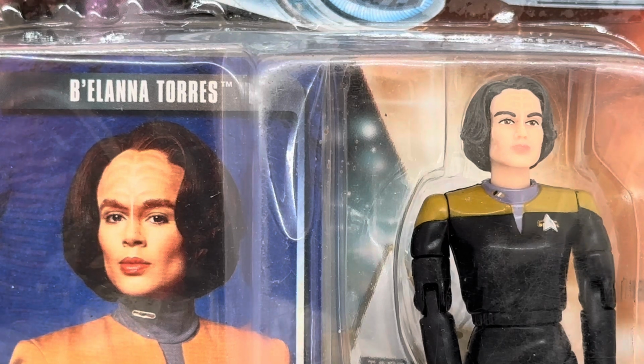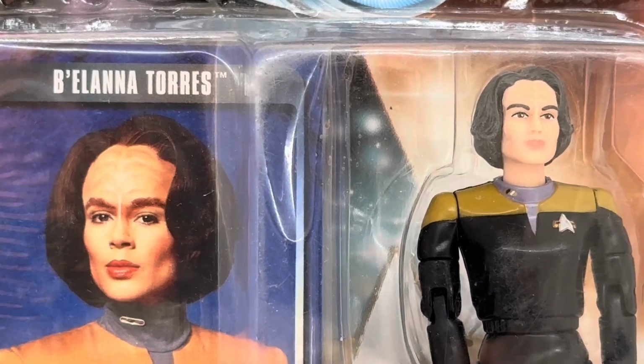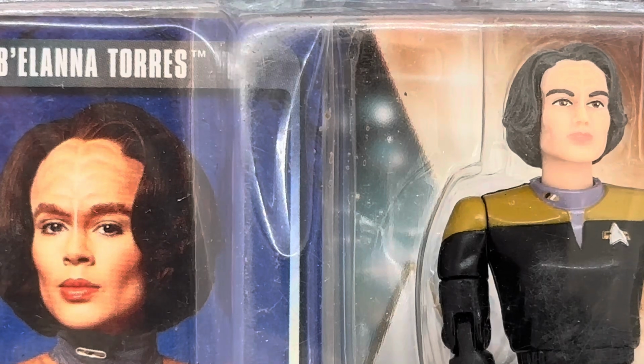The ridges on the forehead are there. Her eyebrows and eyes are spot on. Her lips are, maybe her cheeks are not quite defined enough, but her nose is pretty much there. It's very, very good sculpting of the facial features of Roxanne Dawson, obviously, who portrayed B'elanna Torres in the television series. Very, very good sculpting. One of the best, I think.